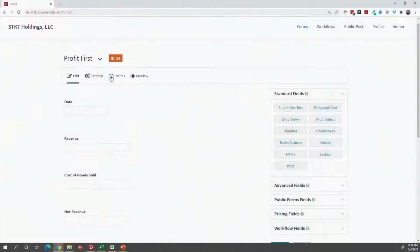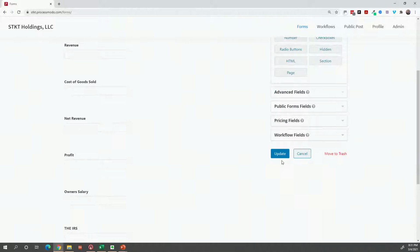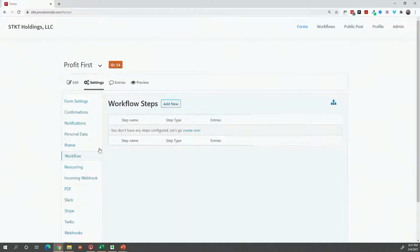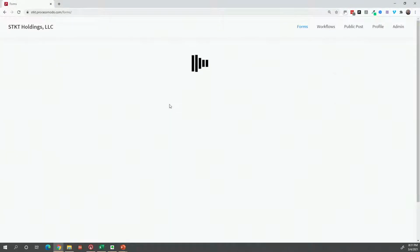So in Process Modo, I'm going to save my form just by hitting update. And I'm going to come over here to settings and scroll down to where it says workflow. Boom. Now I'm going to be able to come in here and create a workflow. So I'm just going to add a new workflow.